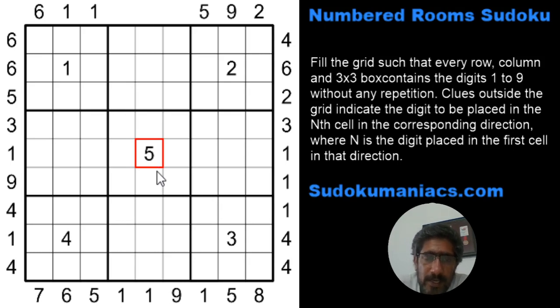the rules state that no digit can repeat in any row, column or 3 by 3 box. Additionally, we have some clues on the outside of the grid. What this means is the digit mentioned on the outside of the grid will be placed in the nth cell, or the x cell, where x is the number that will come in the first cell of that direction.